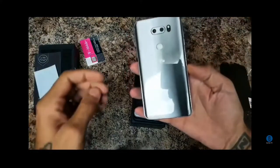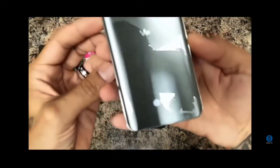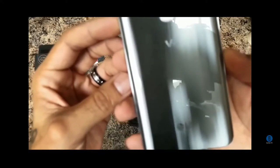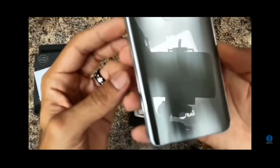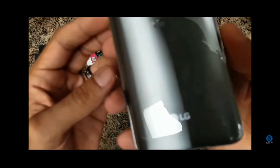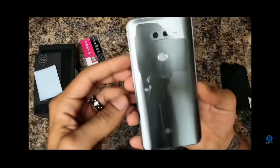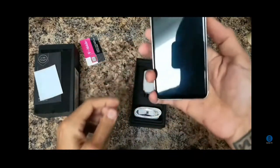And here is the phone, and I have to say it does look really, really nice. I like the finish on this phone better than the Galaxy S8 Plus. There's sort of a dotted texture behind the glass for the finish, but it's not as extreme. It's very, very fine. It looks a little bit smoother than the Galaxy S8 and the S8 Plus. So let's go ahead and turn her on.